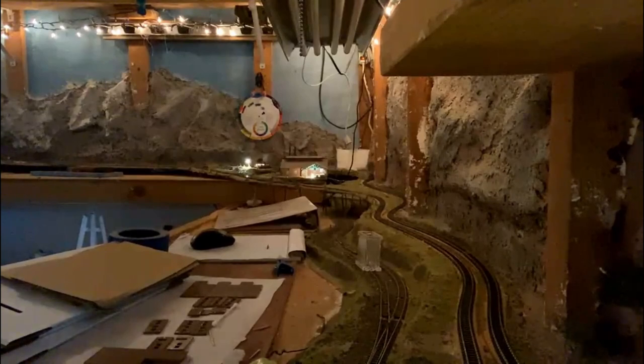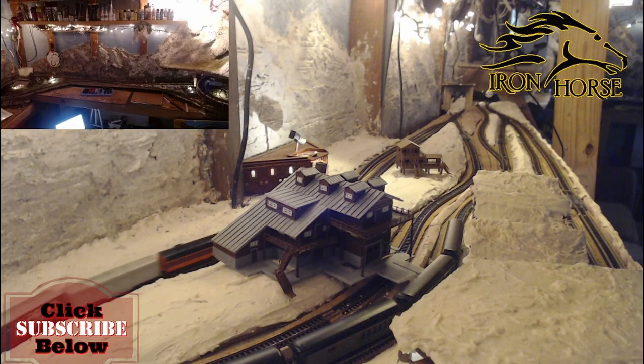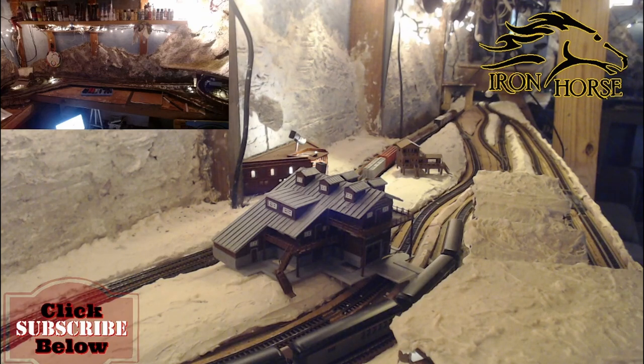And so when I keep the trains on the main line, we are not bulletproof, but we have a better chance. Chances are reduced of derailment.